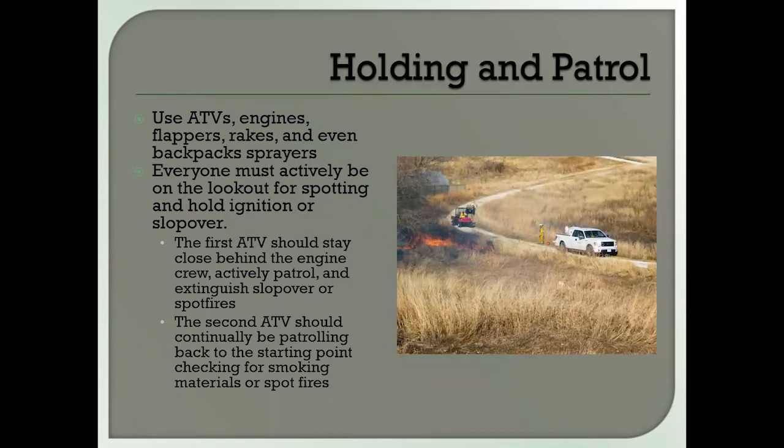Another one is patrolling. Patrolling is huge, right? It's probably the most important job on a prescribed burn. Basically, this is just ATVs or trucks or people on foot that are watching the line. And typically, what we do is utilize an ATV or hand crew really close to the engine, and then we try to employ a second person on an ATV to go back all the way to the beginning of the unit to make sure they're checking for any spot fires or any slop overs or anything like that.